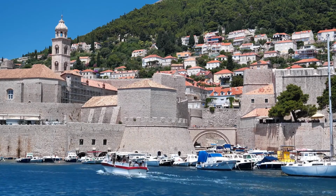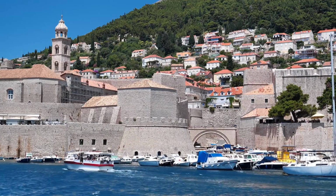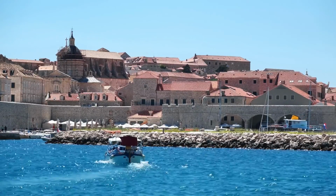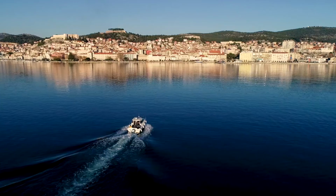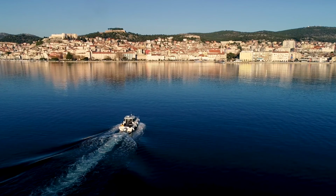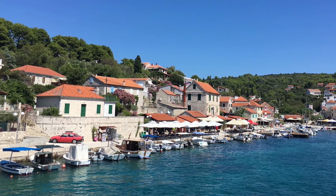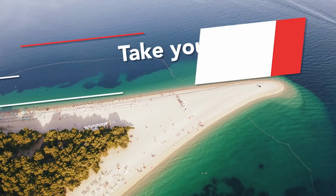Getting on the water is potentially one of the most important things you can do in Croatia, in whatever way you can. Renting a boat or hopping on a group boat is quite affordable, and you can always visit various islands by ferry. Hvar is one of the most popular islands, but you really can't go wrong. In fact, some of the smaller, lesser-known islands are just as charming and less touristy.